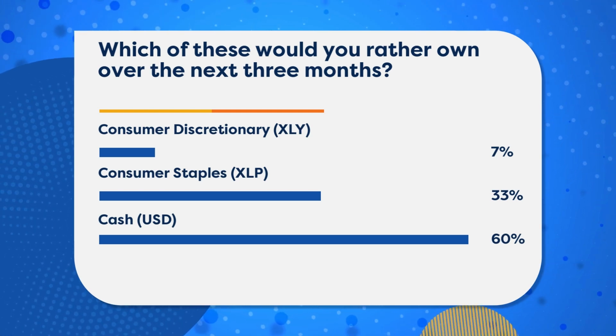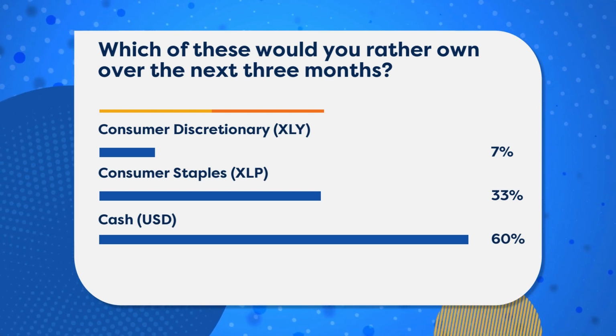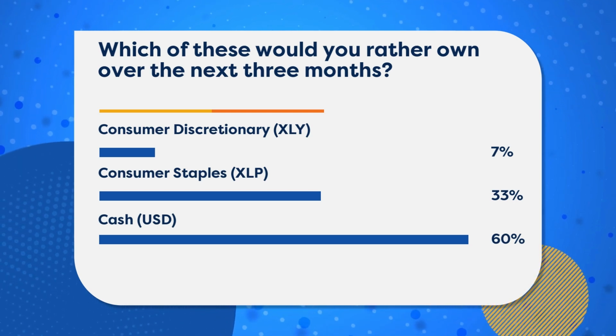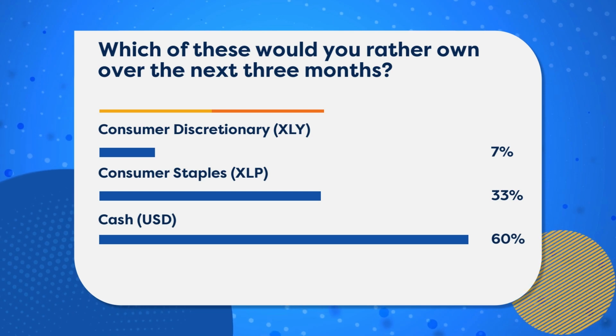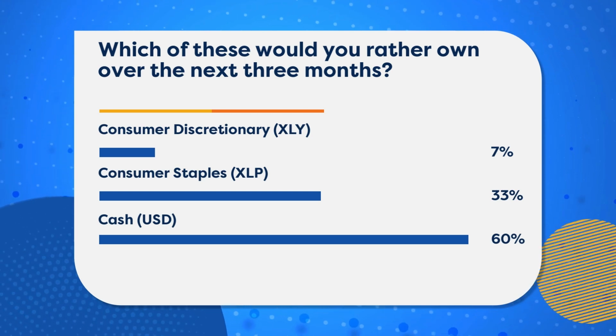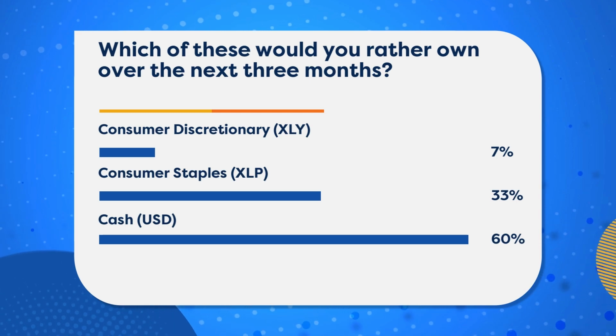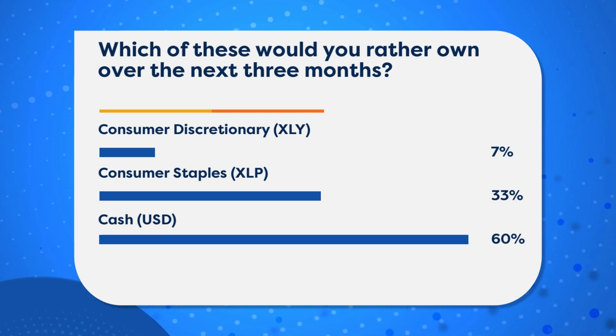Given the option to own consumer discretionary, which has been one of the better long-term stories in recent years, or consumer staples, which overall has emerged in a position of strength, outperformance from things like tobacco stocks. At some point, I was looking with Grayson Rose at food products earlier today with some strength. 60% of you said cash.